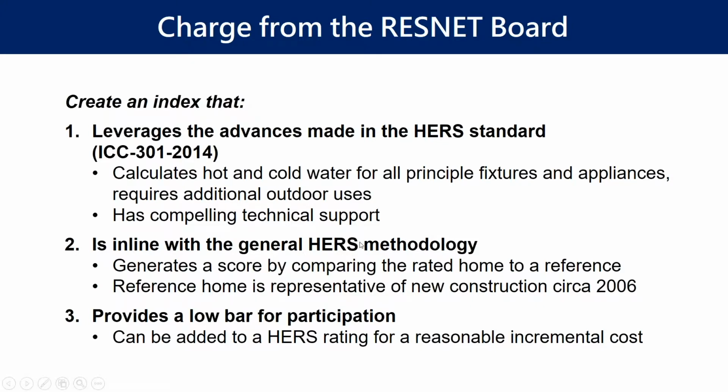So back in 2015, when the RESNET board first approved HERS H2O, there were three things that they really set forth in terms of guidance to staff and the committees that would be working and developing the HERS H2O standard. The first was that it had to leverage the advances that were made within the HERS standard. And more specifically, we're referring to Appendix A to the 2014 Standard 301. So Standard 301 is the ANSI standard by which the HERS ratings are based, referred to as the Energy Rating Index. It's also referenced in the 2015 and 2018 International Energy Conservation Codes.